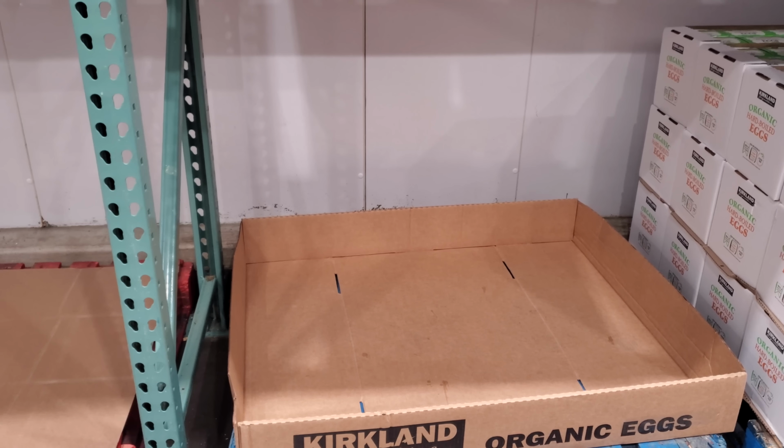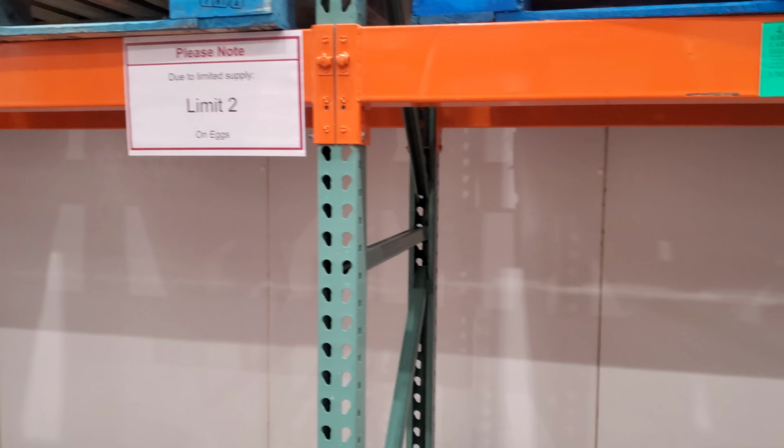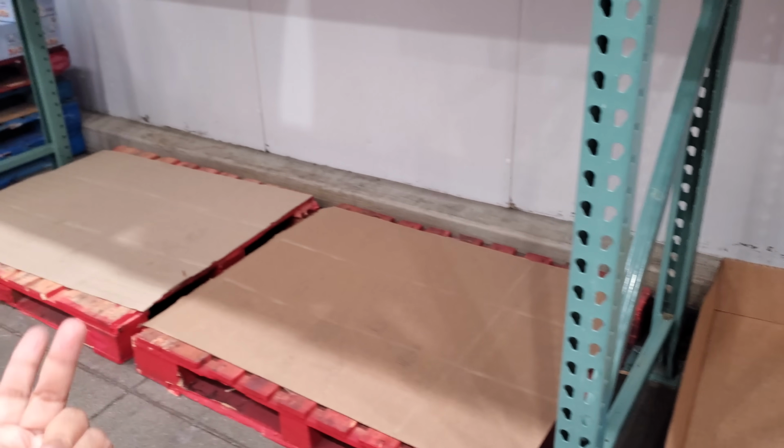Okay, this is just crazy. Everyone is buying eggs. It is sold out here. Limit 2, because you know the price of eggs has definitely gone up. There's no more eggs. $7.49. No wonder everyone's coming to Costco. Oh wow.